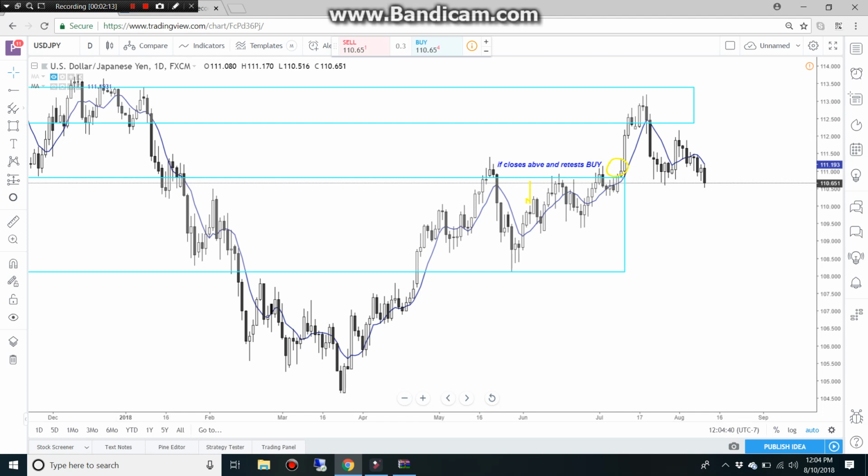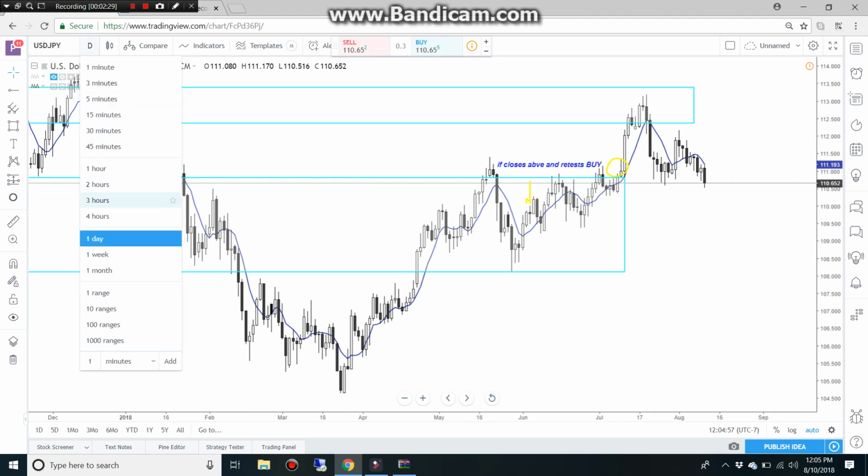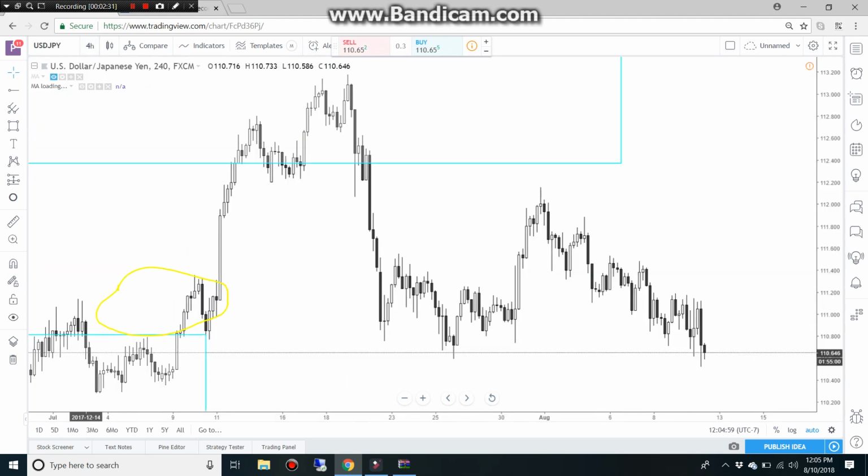But what I want you to also notice is look right here. I'm seeing that there's a zone right here that it's not really going through. And when I look across, it looks like it's coming all the way across, and it is. So let's go to a lower time frame so that we can see that for ourselves. I'm going to go ahead and remove that. We're on the daily, and we are moving down to a 4-hour time frame.